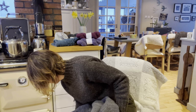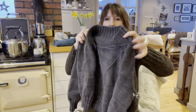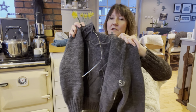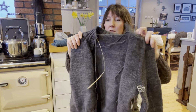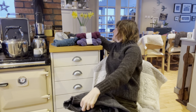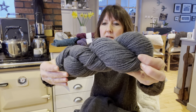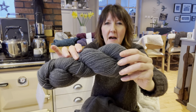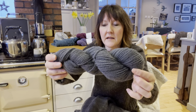One of the things I'm working on that's nearly finished is this cardigan. And this again has been knitted in my Langsoond DK yarn, in colourway Wave, and I think I've got one of the skeins here. So it's sort of a bluey grey colour, and it's dyed with rhubarb leaves and logwood, and it kind of gives a really interesting, not quite flat colour.